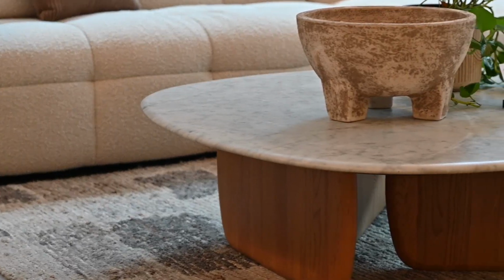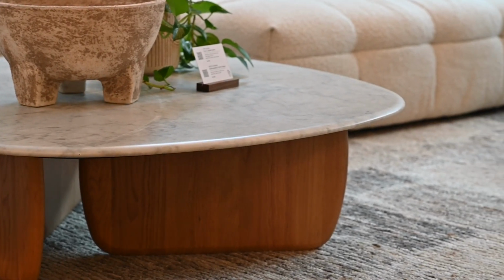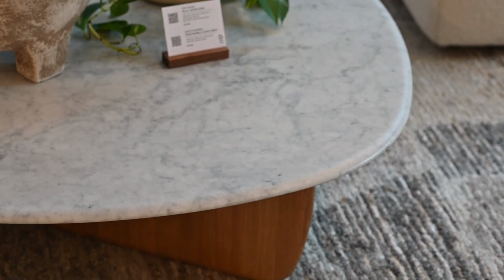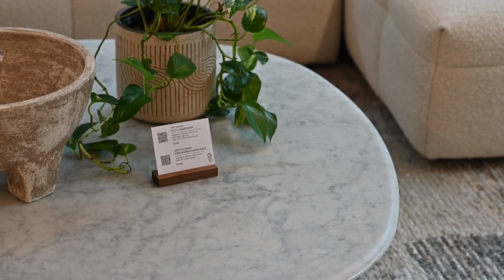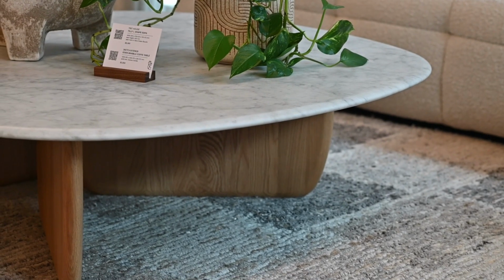Maybe currently the Eden table. Yeah. This is Patrick Coca's design. I mean, I love it just purely visually, like looking at it, I think it's fantastic. It's a really organic shape. There's not a single straight line in there.